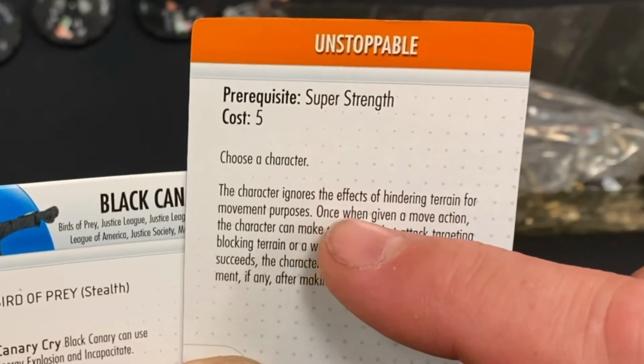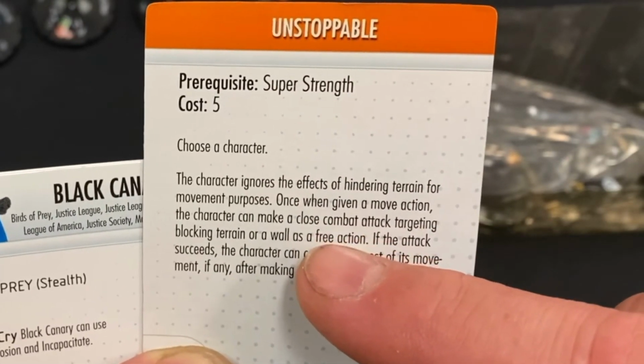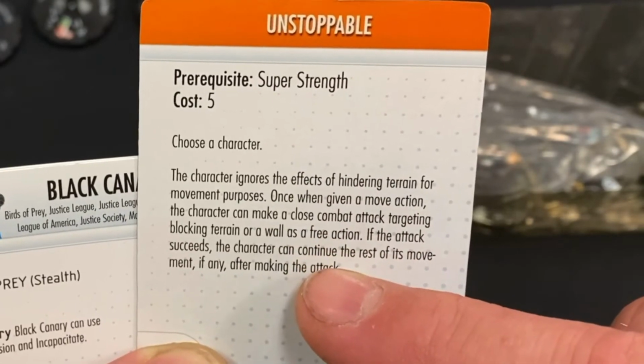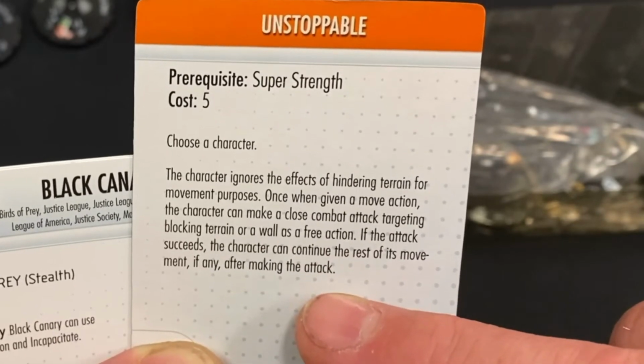The character ignores the effects of hindering terrain for movement purposes. Once, when given a move action, the character can make a close attack targeting blocking terrain or wall as a free action. If the attack succeeds, the character can continue the rest of its movement, if any, after the attack.